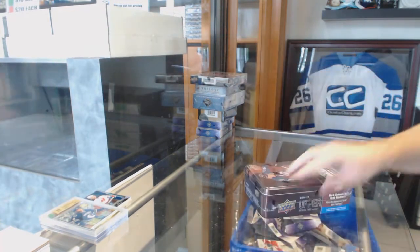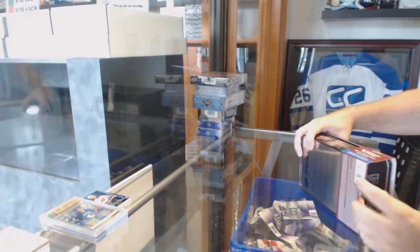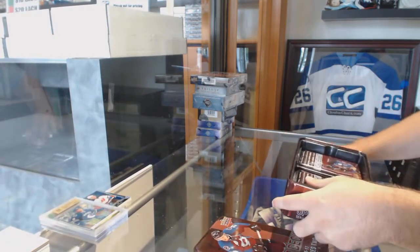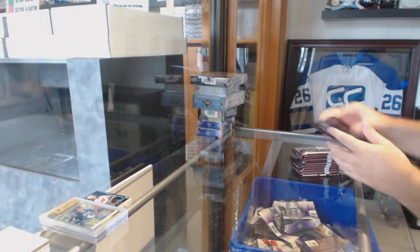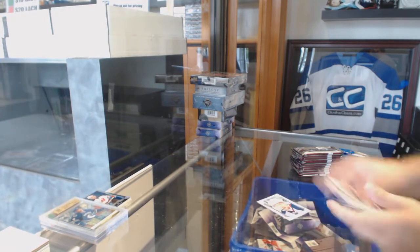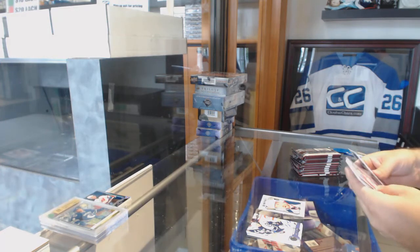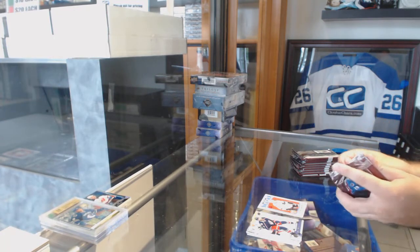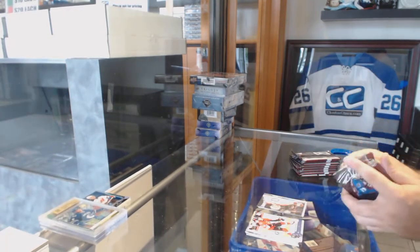All right, 16-17 series token. You got the same Doughty but silver. Go for the color rainbow. Portrait of Bjorkstrand for the Blue Jackets. San Jose Sharks, Kevin LeBlanc. Retro. We've got a canvas for the Flames of Shea Weber.